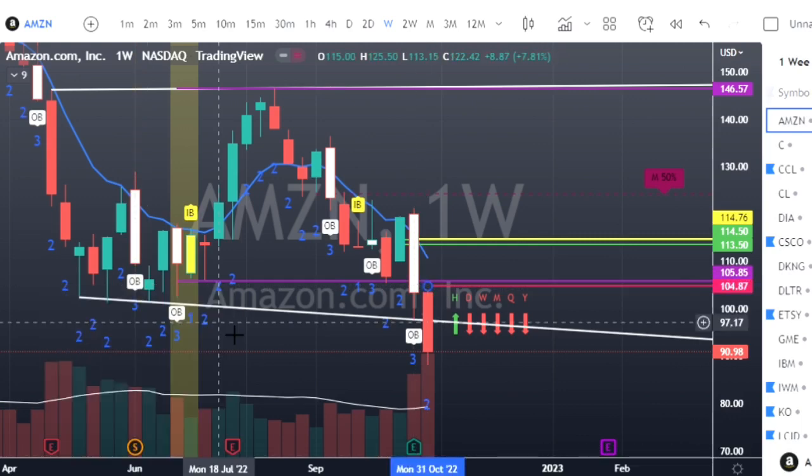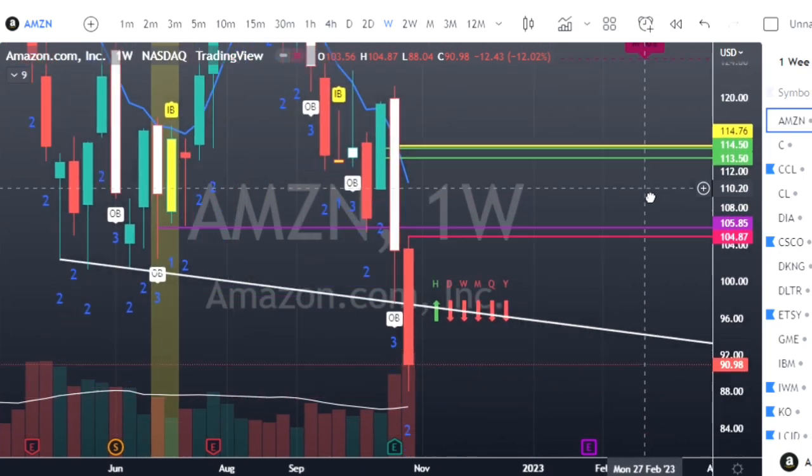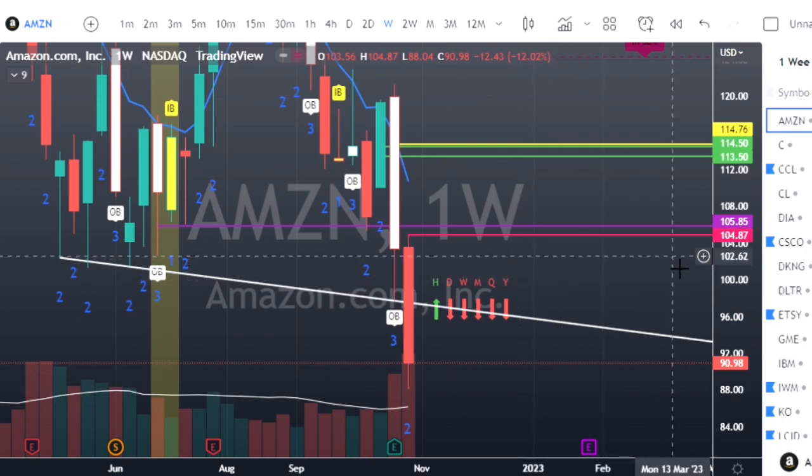So we're going to change that to pink, as that is my daily or my weekly triggers. So we're going to look for a 2 up here. And we're going to look for calls at 104.87. We're going to get 2 weeks out.